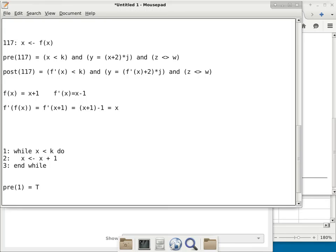Let's try that, okay? So I am claiming that x is less than or equal to k is my loop invariant. In other words, I'm claiming that this is post 2. So we plug it in and see if it works. Okay. So we plug it in, and we basically just say that the post 2 here is x is less than or equal to k.